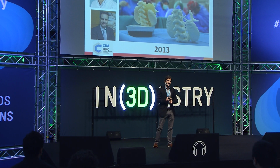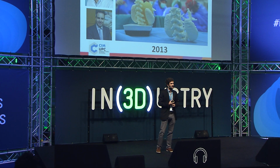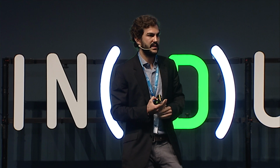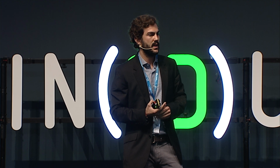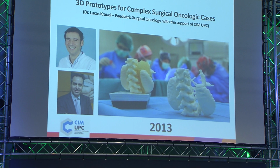We started in 2013 with our Dr. Lucas Crowell, an oncological surgeon, who had a big problem. He had to face a major complicated surgery with a tumor in an 11-year-old kid that had the tumor around main vessels. They tried to intervene, but when they entered the surgery, with just the images they got from radiology, they couldn't see some of the vessels that were inside, and when they opened, they couldn't intervene. They preferred to close and go back and think again how to intervene.